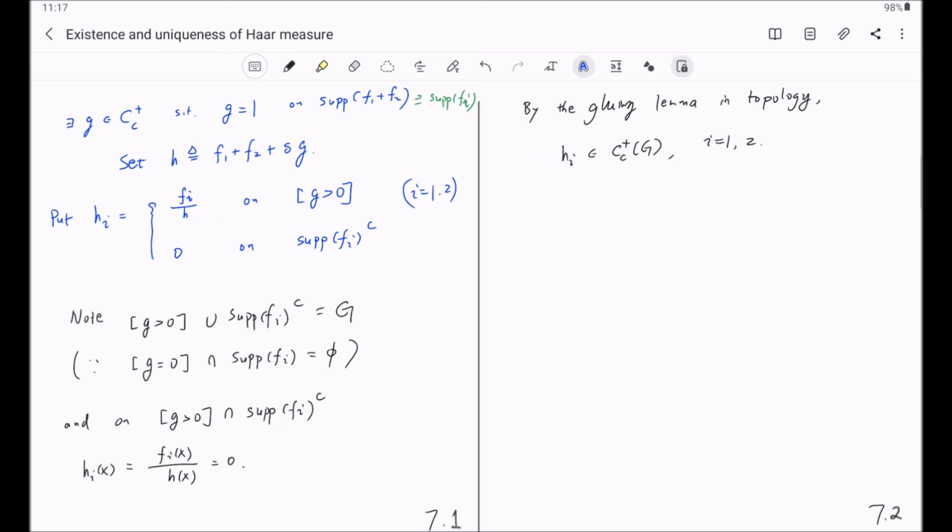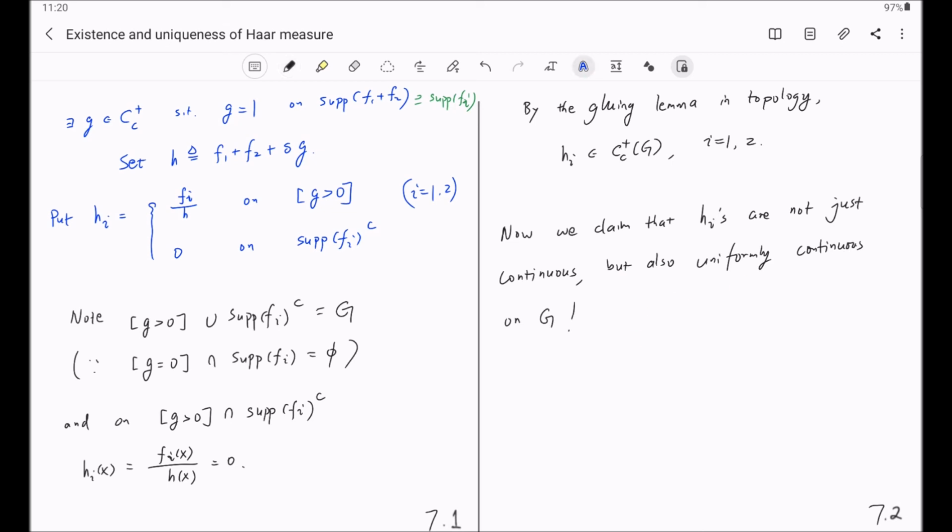h sub i is also clearly non-negative, and it can also be strictly positive at some point because of the definition here. What you do is just that you choose a point where f sub i is strictly positive, and that strictly positive number will be divided by another number that is non-zero. So in the end, you will get the quotient that is strictly positive. This should be obvious for you to see. And now, if you know a little bit more about real analysis and topological groups, you will see that those h sub i's are not only just continuous on G, but also uniformly continuous. And we will write this as a claim. This is a very general result, and we're going to write this into a lemma.